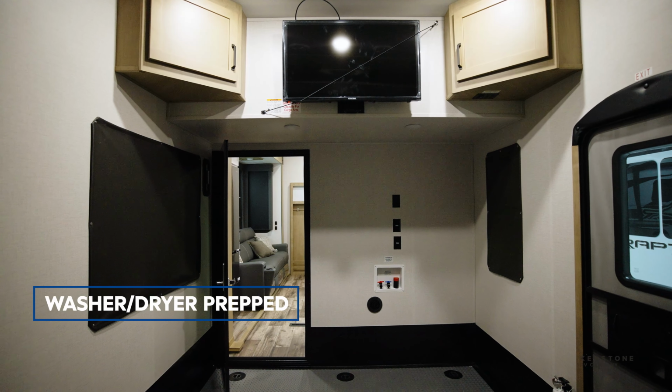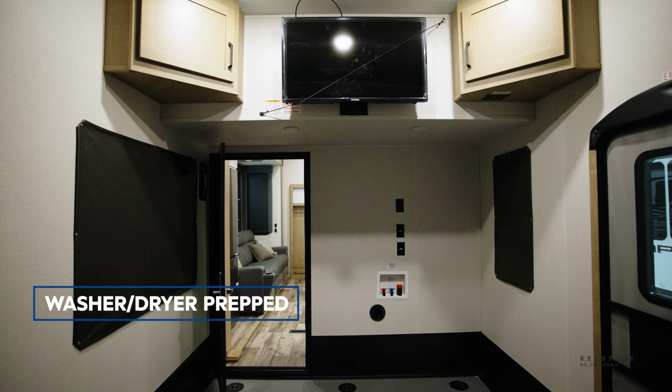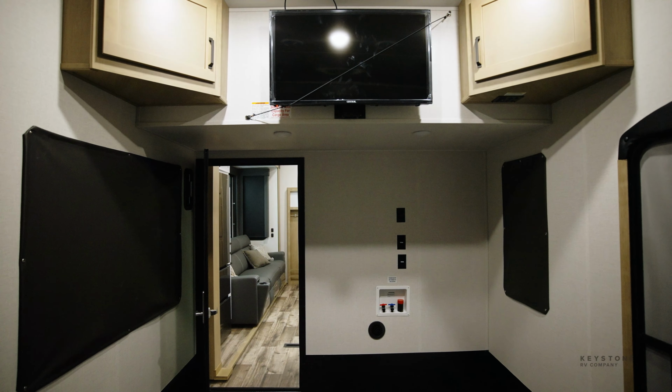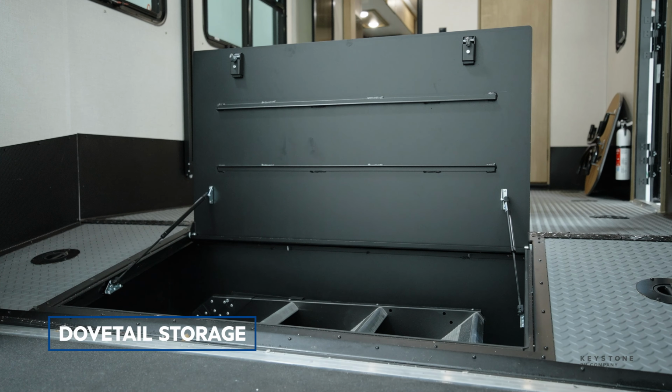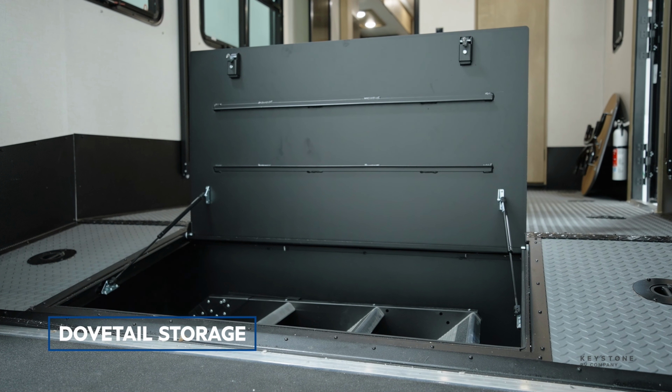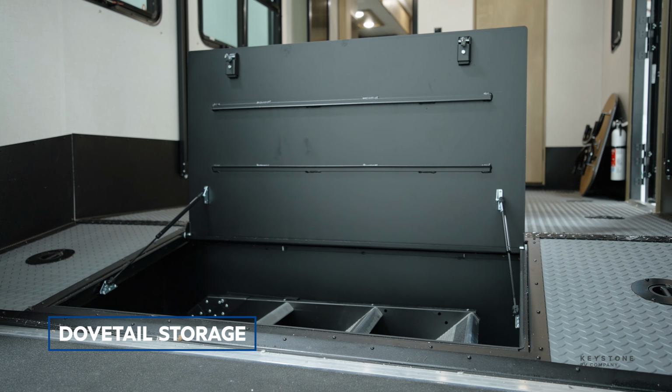The 13-foot garage is prepped for washer dryer, has 11 frame welded tie-down touch points, and new for 2023, all Raptor garages feature the award-winning larger dovetail storage that gets patio steps off the garage floor and safely stored during transit.